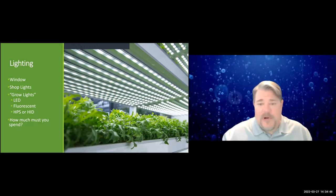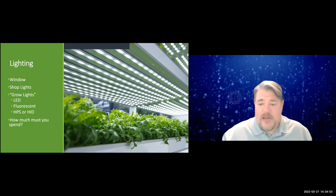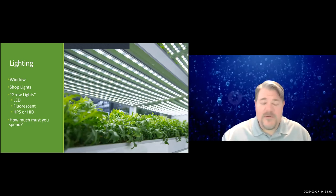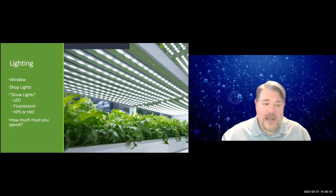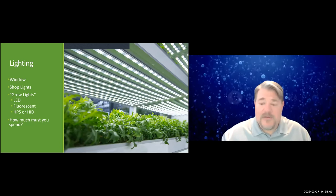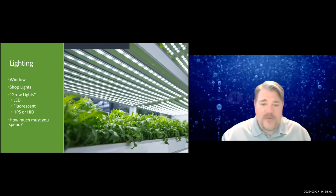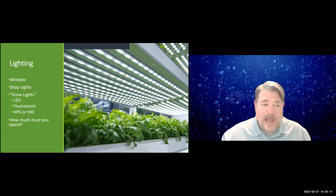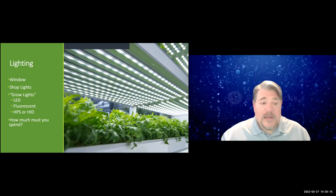For a lot of my smaller plants and seedlings, I use shop lights, just simple 4-foot cheap shop lights with LED, but usually mix the 4000K and the 6500K lights in to give a little more of a spectrum. And that's sort of my holding stage when I'm bringing the plants into the larger system for later. I use the same system for starting seedlings for outside as well.